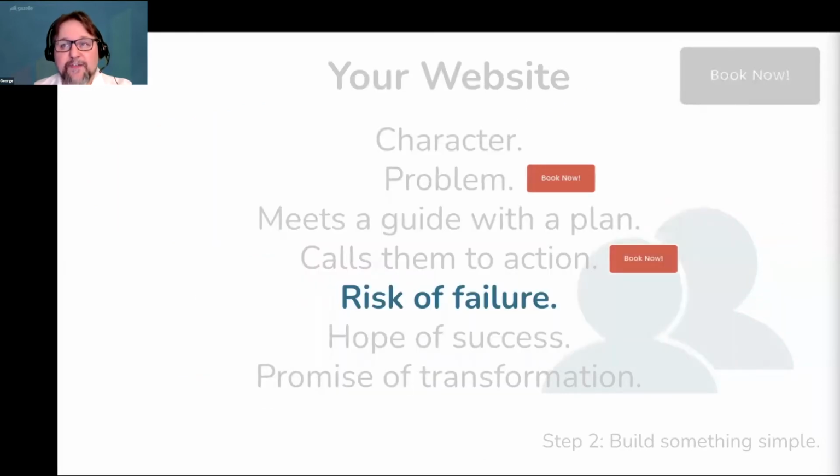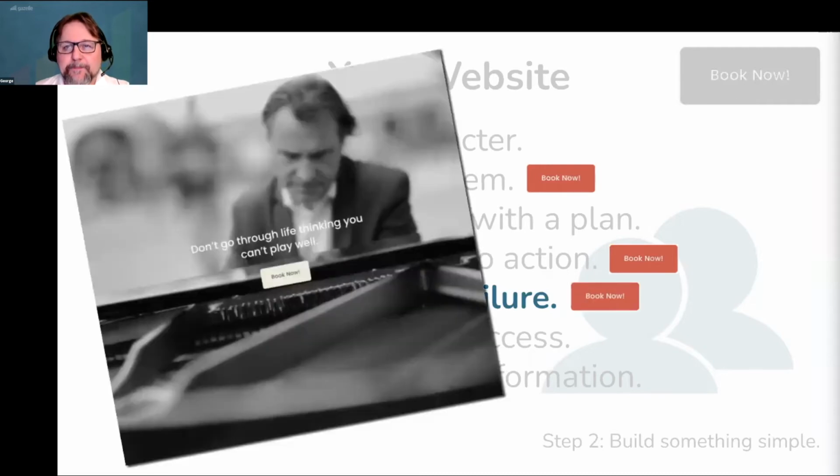So now we're moving on to the 5th element of story you need to touch on in your website, the risk of failure. So this is the risk of them walking away from your awesome company and choosing not to service their piano. This is the risk of choosing to do nothing. The risk we propose on our demo piano service website: don't go through life thinking you can't play well. Book now. Notice we didn't talk about the risk of using a competitor. We just said this is the risk of not doing anything. And their brain goes, oh, right. I was thinking about the risk, but yeah, that's true. And it naturally scrolls on, looking for a conclusion to the story that it's engaged with.